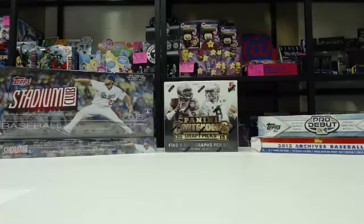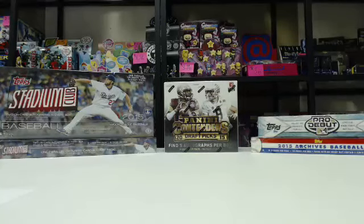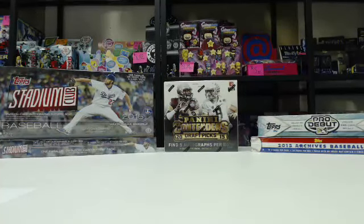We also got in some Panini Playbook 2014. Those are going to go up on eBay here in a few days. We have a couple boxes of those. Hopefully we can get those teams sold. Maybe next Thursday we'll be able to break those also.